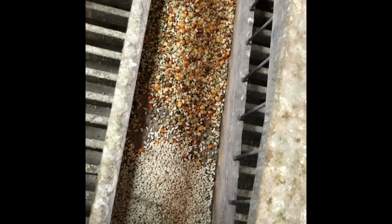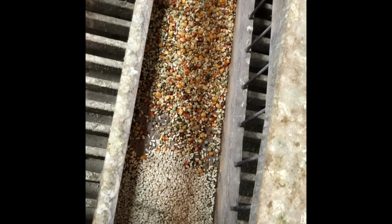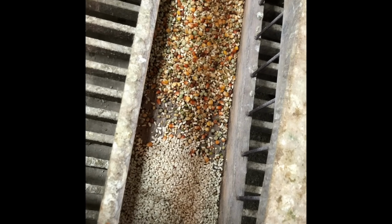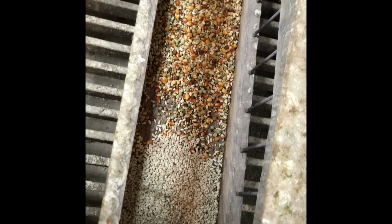Do not just try to make your babies eat peas and corn. You don't want to stress them. At weaning, have all the rich seeds, little seeds in front of them. Let them eat. Let them not get stressed. It's very, very important.